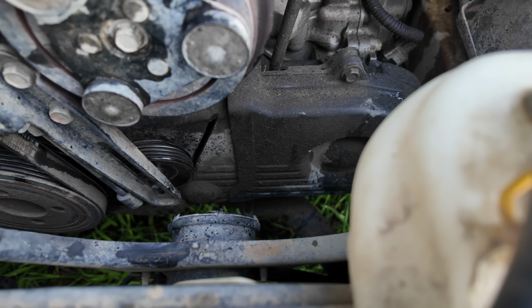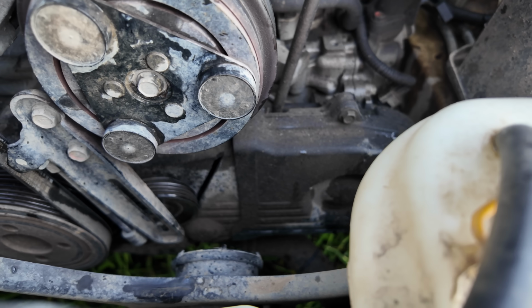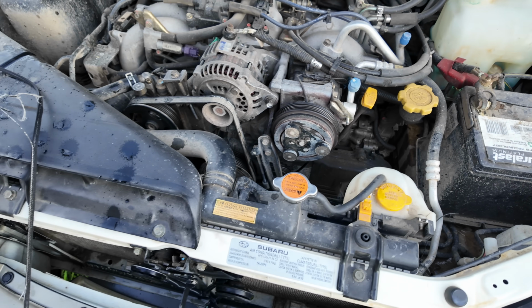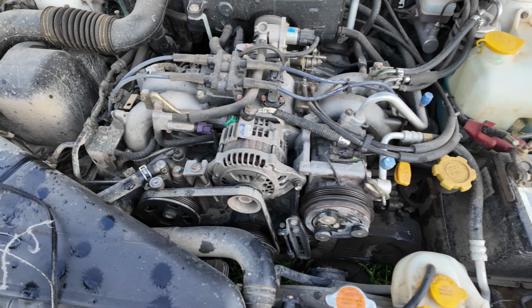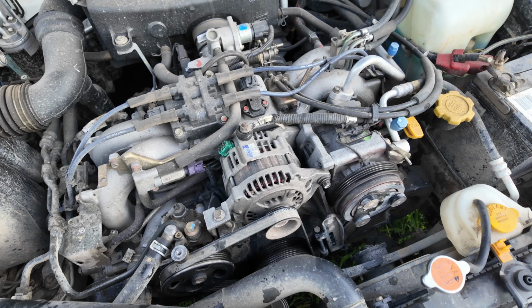Now imagine if I got in there with a crowbar, I could pop it back out, and if I could just find a nut that would fit it, we might be able to get this thing back on. The problem is I don't have the proper nut for this. I've got the belt, I've got everything, but I don't think I've got a nut that's going to work on this. Easy fix, super easy fix.